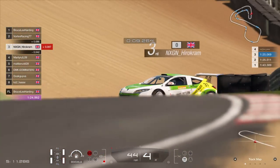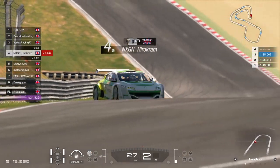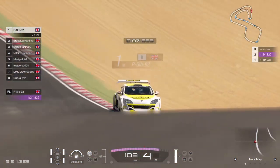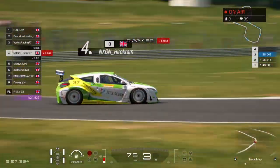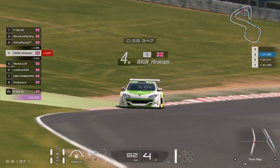Oh, Hirakram's just about gone off the circuit. He's held it somehow. Great car control. Pete Gibb up to P1. Fantastic effort from the Steel Seal driver. That is superb. So the top 4 covered by just 2.5 tenths. That's a fantastic effort from the Steel Seal driver. Really good effort.